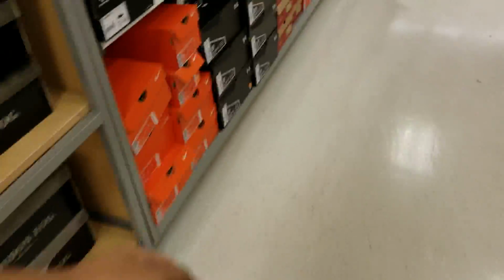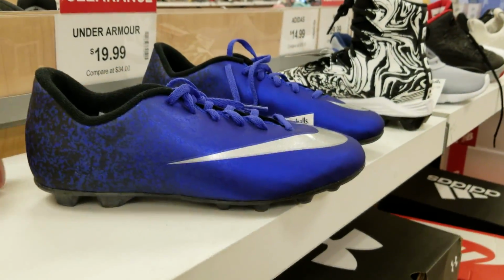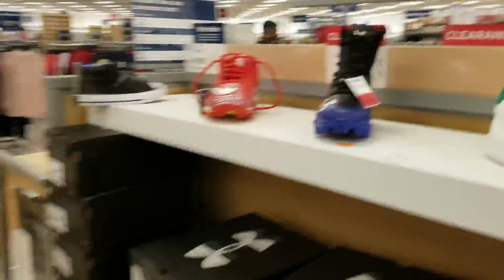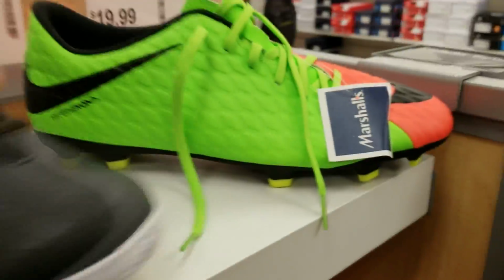Alright, so we are at the store already. The first store I want to show you is actually a Marshalls, and guess what? These cleats are following me now. If you remember, I showed you these in the last video I made. These are the CR7 Mercurials for kids, and the other ones that have been following me as well are the Hypervenoms. That green reddish colorway right here.